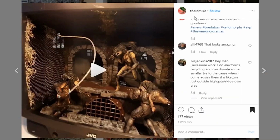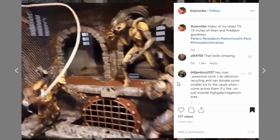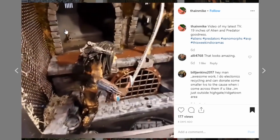Next up is another one of those TV displays from Thane Mike. It's a 19-inch TV for Alien and Predator. Let's go ahead and watch this video. Lots of great detail. Amazing work. I think you did so good. Look at that. All the paint detail throughout here.